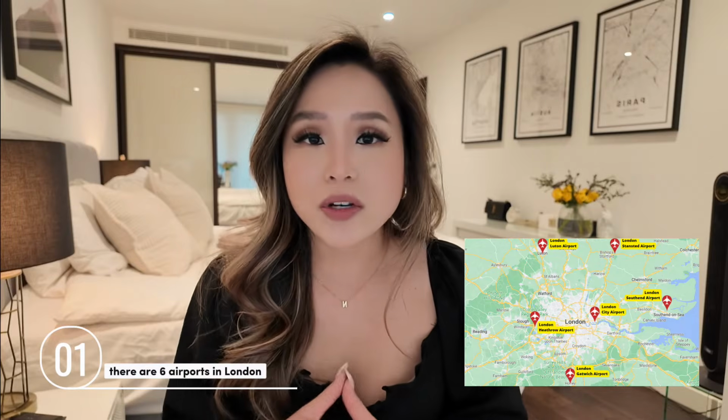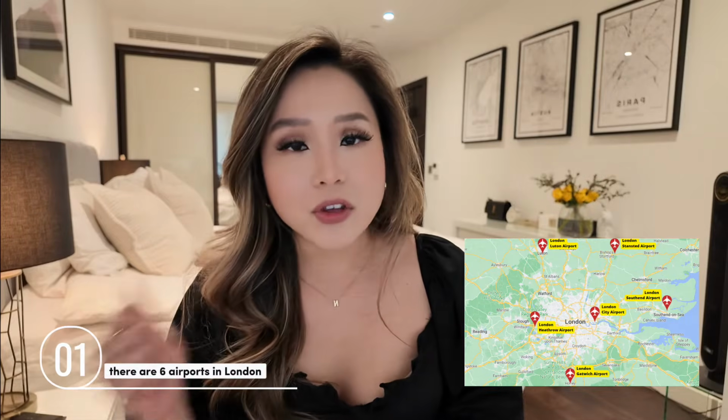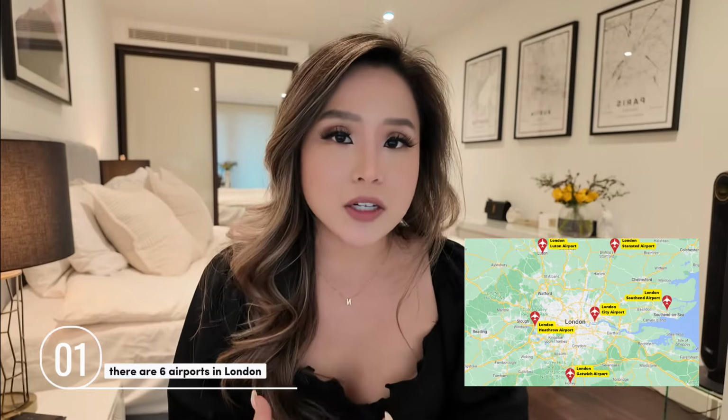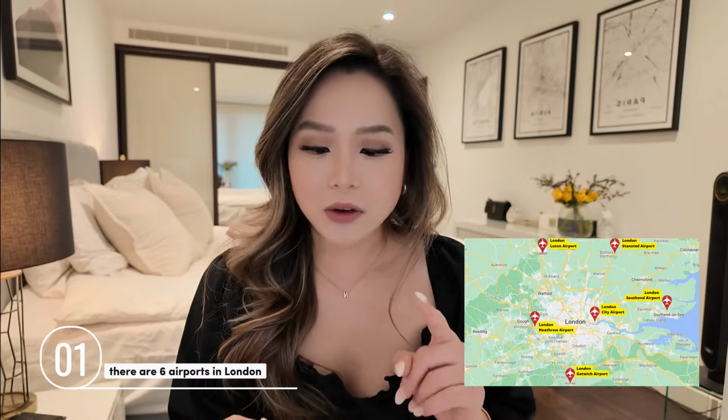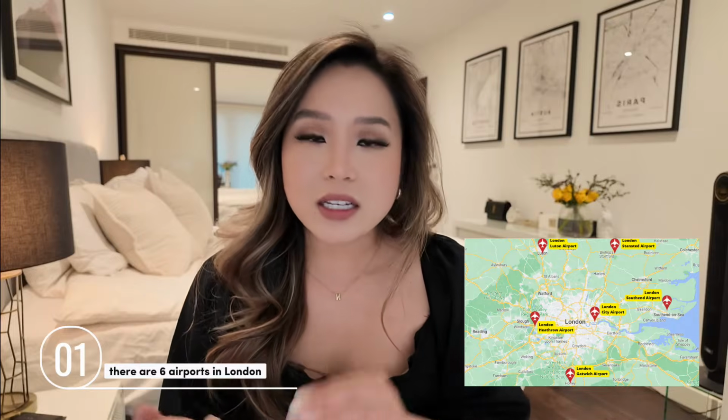So Heathrow is going to be your biggest hub in terms of international flights that are not from Europe. So if you're flying from the US, Canada, Australia, or something like that, then you most likely will be flying into and out of Heathrow. Now, Gatwick, Stansted, and Luton will be more for budget airlines like EasyJet, Ryanair, if you're flying from within Europe.